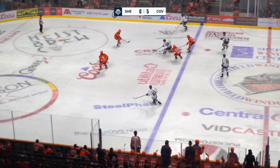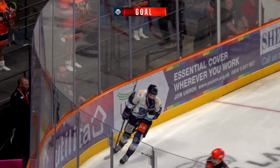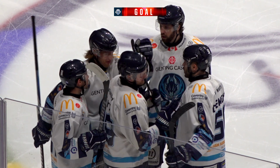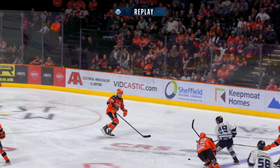They're now looking for the 6th. And they get it. Blaze can do no wrong tonight. Seitz, the latest scorer. Through the middle of the ice again. Not much that's happening here.